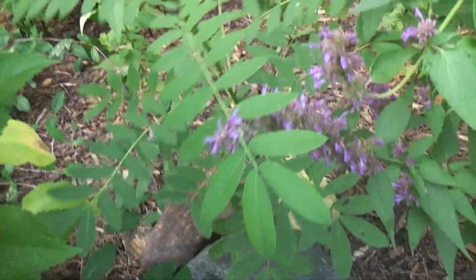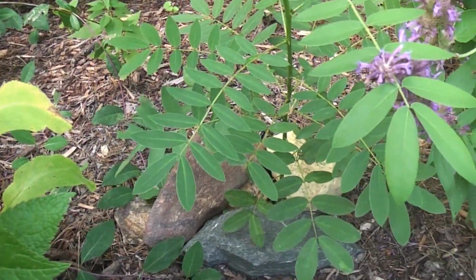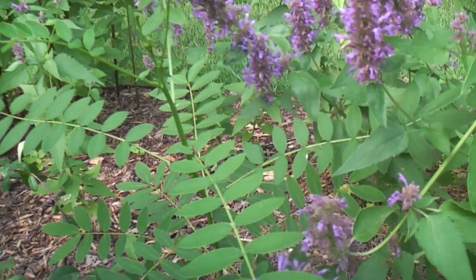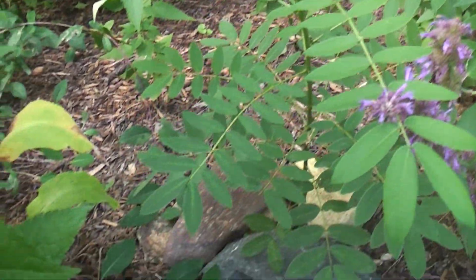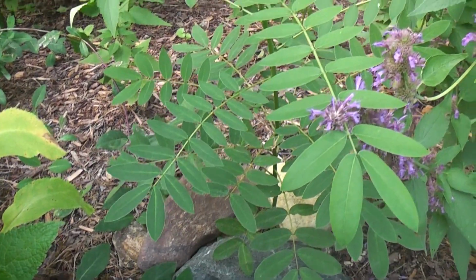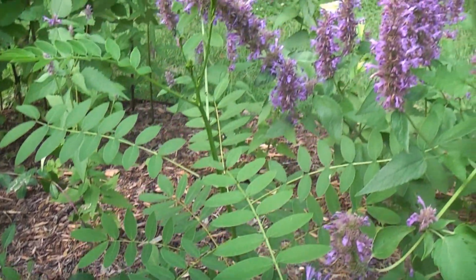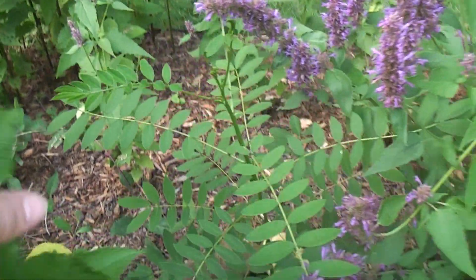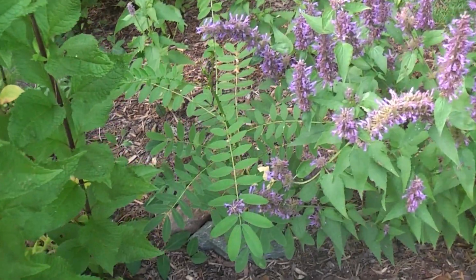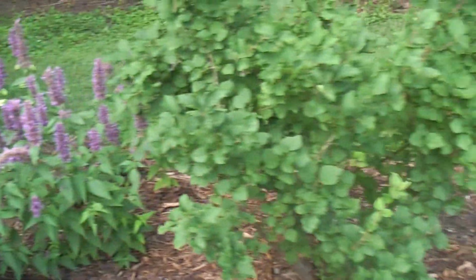This is Senna. This is a fairly recent planting. If you'll see my bog plant video, this is Senna marilandica. I planted one of these down in the bog and one here. Actually, that one's doing okay. But this one's looking better, but I do give it plenty of water. Every time I'm out here watering, I water this thing because I know that it likes a lot of water.